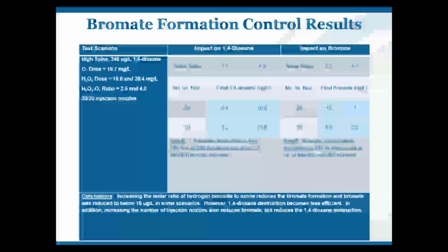However, as expected, again, based on the chemistry, as you increase that molar ratio of hydrogen peroxide and you scavenge or react the ozone, you start to see a drop in the concentrations of bromate to below the MCL. So the whole point of this is oxidation processes for 1,4-dioxane are very effective. It can be complicated when you have to deal with bromide in concentrations in exceedance of your MCL of 10 ppb.